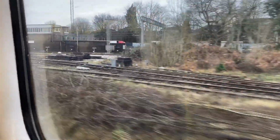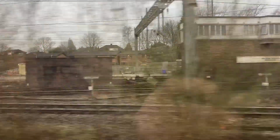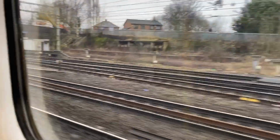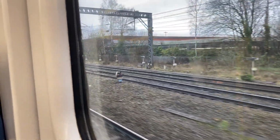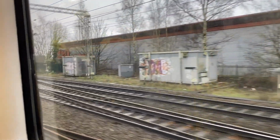This is Heaton Norris Junction we're just coming up to now, which is where the main line from Piccadilly is joined. Over to the fast line because we're entering the main platform, which is on the opposite side.